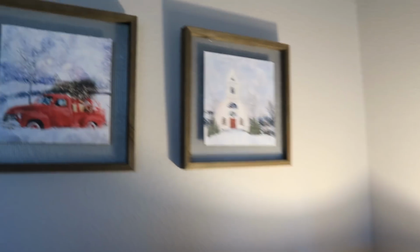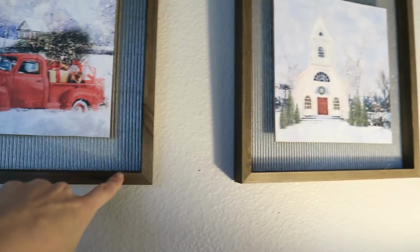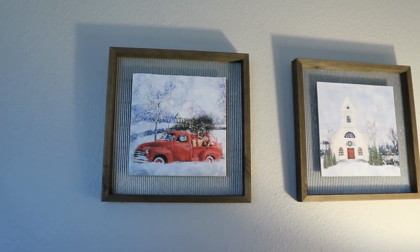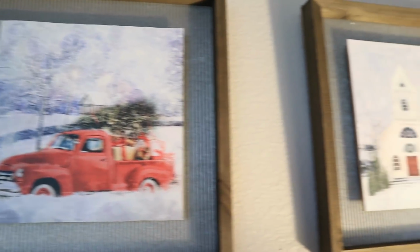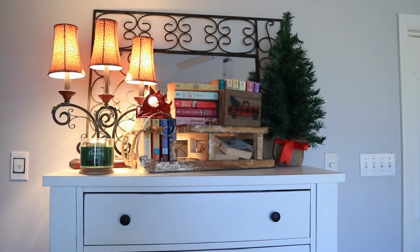And then these beautiful farmhouse rustic pieces. I mean, because you've got the galvanized, you've got the wood frame. It's so beautiful, and I got these at Walmart. I think they were like 13 bucks each, and I think they're completely worth it. And I actually have a third one, but I didn't put up the third one. And if I had to tell you guys which part of the room is probably my favorite, it's this.